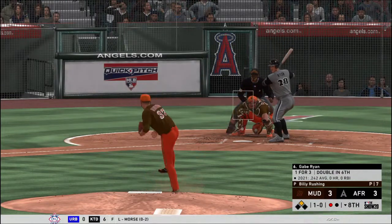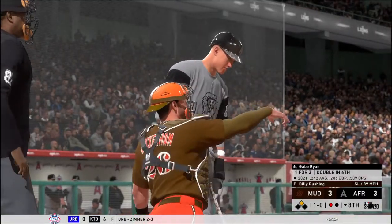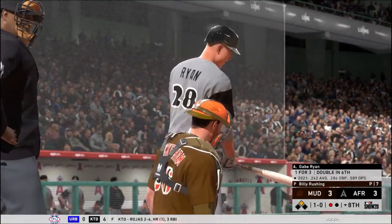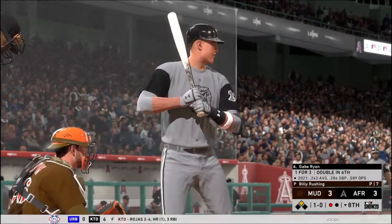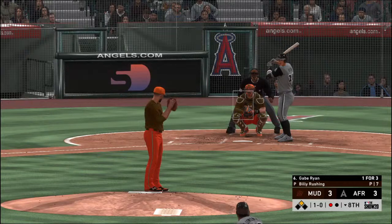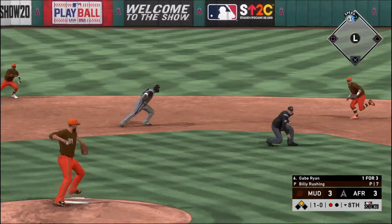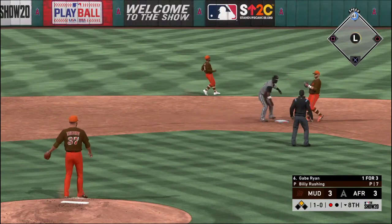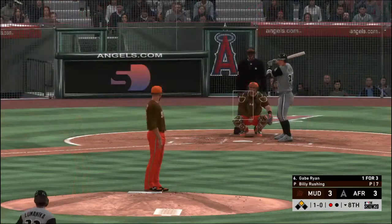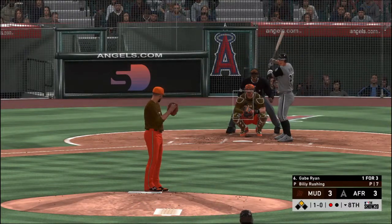In now, Gabe Ryan, as he'll watch one miss down and in for a ball, 1-0. He's working on a 1 for 3 thus far. Throw back to second. And a dive, but he's back in there. Go-ahead runs in scoring position here with one away.